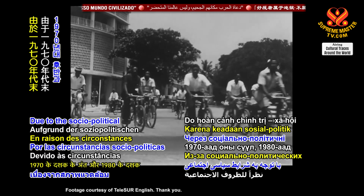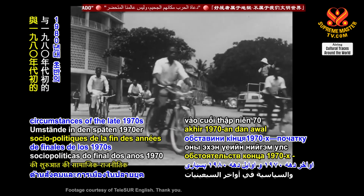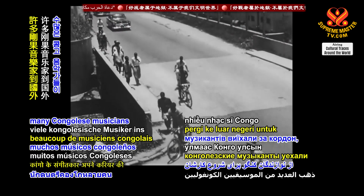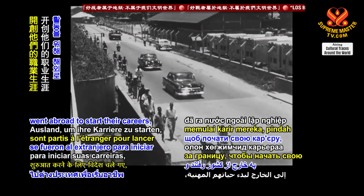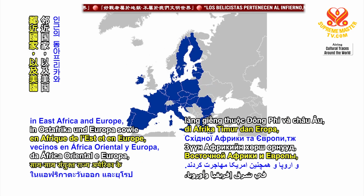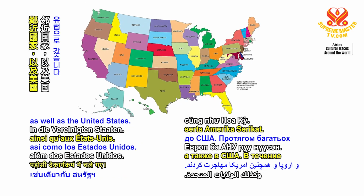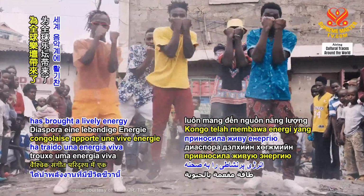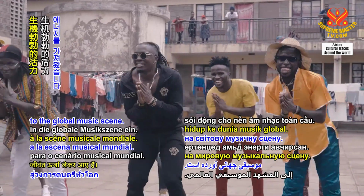Due to the socio-political circumstances of the late 1970s and early 1980s, many Congolese musicians went abroad to start their careers, moving to neighboring countries in East Africa and Europe, as well as the United States. For years, the Congolese diaspora has brought a lively energy to the global music scene.